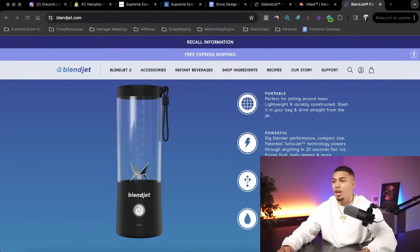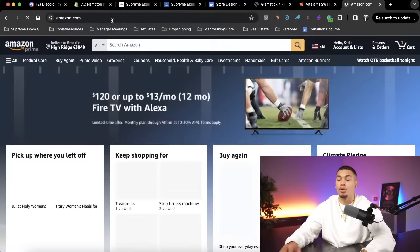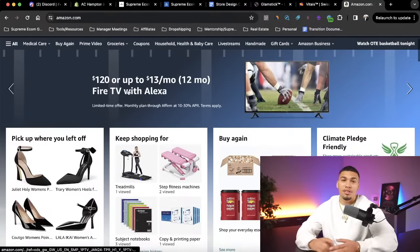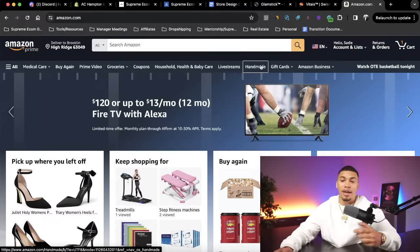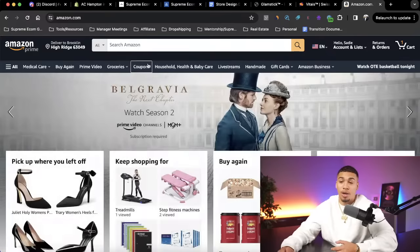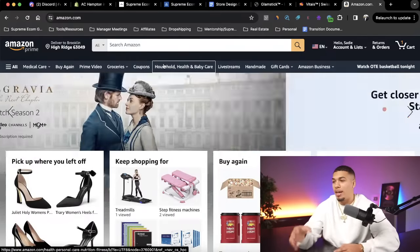And lastly, we have a general store. A general store is going to be something like Amazon, where you can buy anything that you want, from household, health, and baby care, handmade items, all the way to electronics, trampolines, anything you can think of is right on this store.